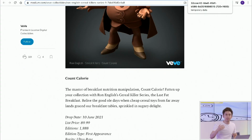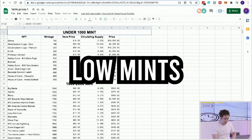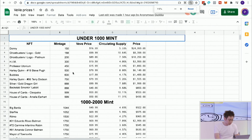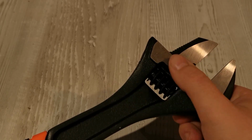I'm always looking at eventuality. Where is the thing headed? So to guide me with this, there are a lot of different resources out there where I'm taking a look at the low mints. So for example, this would be the low mint, right? Anything that's under 1,000. If you've been following my previous videos, I talked about how there's this thing called the clock gate, where you could have this unfair advantage to pretty much secure whatever drop, but they've fixed that already recently.